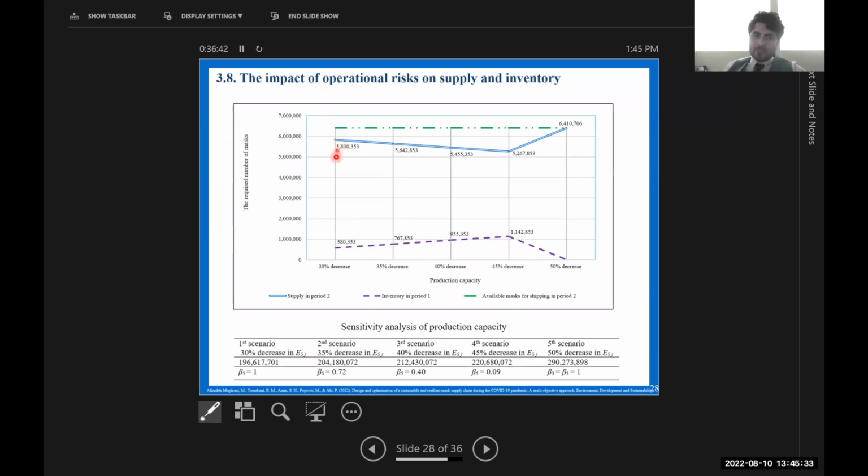So as you can see, if the supply capacity decreases, the inventory level for the previous period should be increasing. Because in a specific period, we want to have a specific level of production. Our demand is fixed, let's assume that it is 6 million, right? But the production level may decrease. So if the production level decreases, for that amount we have to increase the inventory, or the emergency stock that I talked about in the previous term. So we want to fulfill all the market demand.